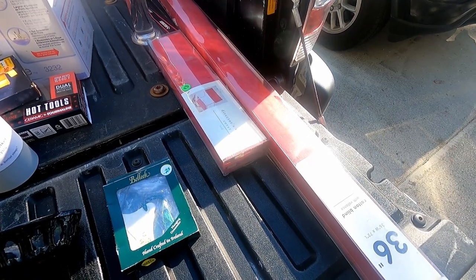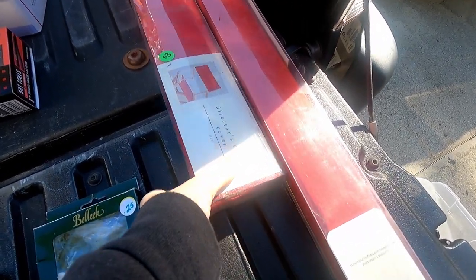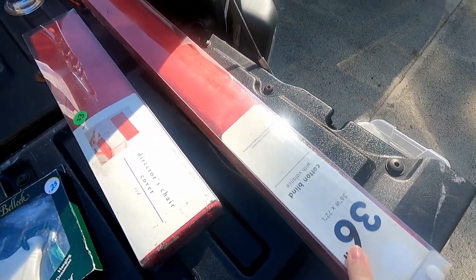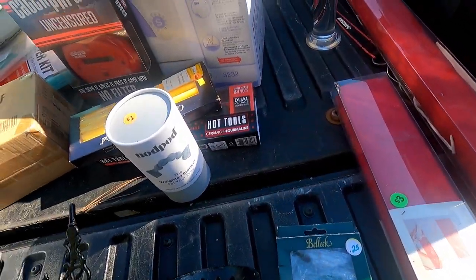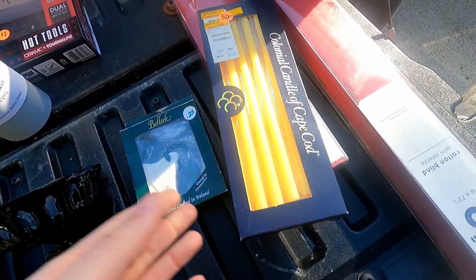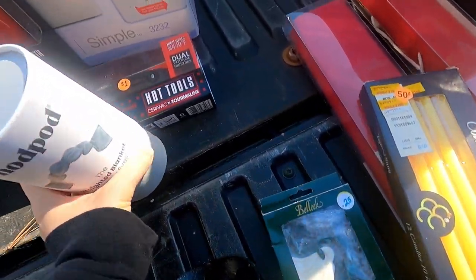Right, then I got a bunch of new in the box things. These are all Pier 1 canvas. This is a director's chair cover and a cotton blind. So I think these are each about $20 a piece. I got these candles specifically because sometimes I buy things that only hold these really thin candles, and I like to stage them so you can see how it looks.